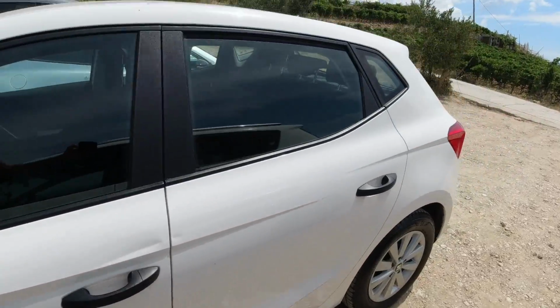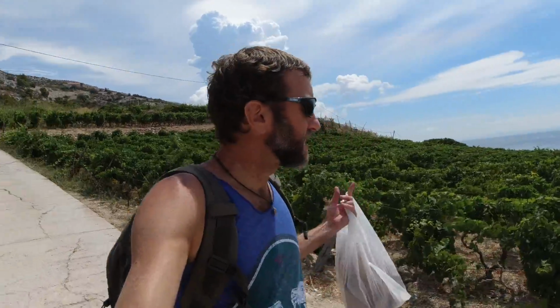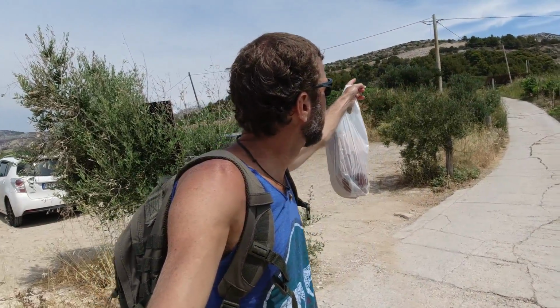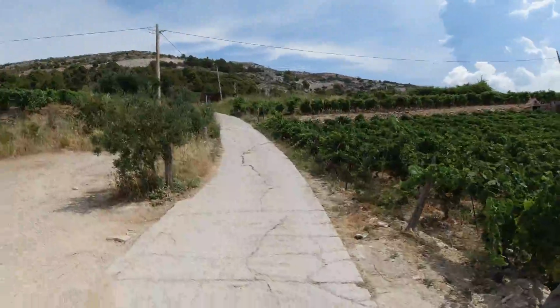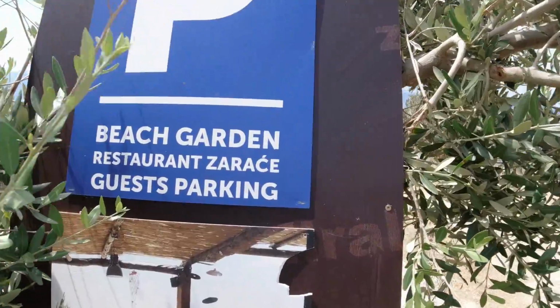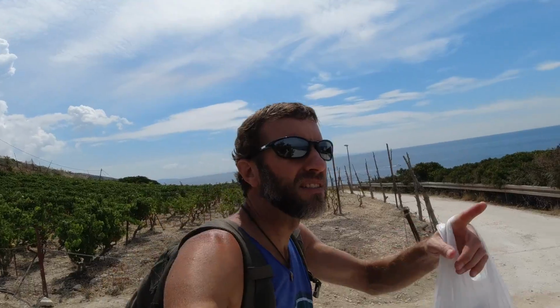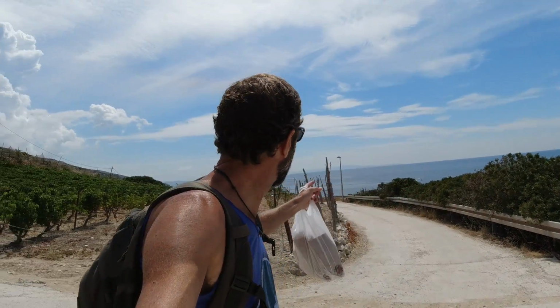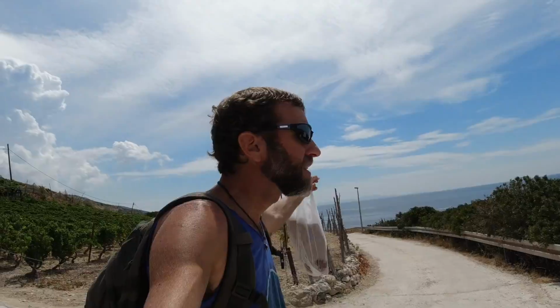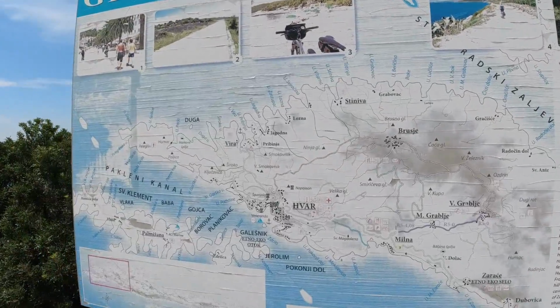And here is the new and much improved vehicle with AC and a quiet engine and a smooth ride, which was actually really essential for getting down this very steep and extremely narrow little road going down to this beach called Zarache, something like that. I guess there's a beach at both ends, down there and down there. I think that I will go this way and see what's there. Should be a nice swimming spot.